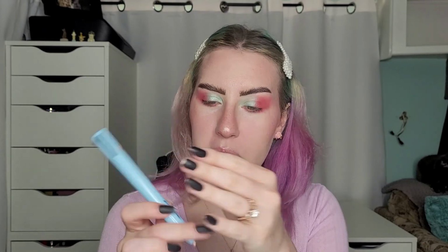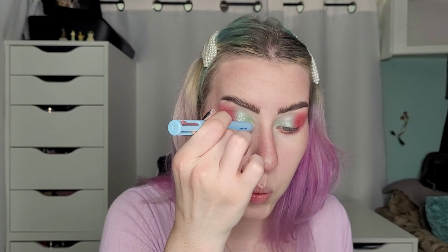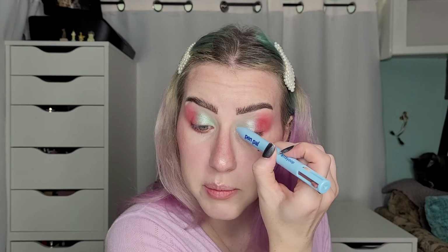Going back in with the Pen Pal and the highlight, I also really did not think my eye look through, considering that we have a mauve lip liner here, but we're gonna be fine. Oh, this works way better as an eye highlight than it does as a face highlight. So that actually might be what I use this for from now on. We'll see. And now it's time for some eyeliner.